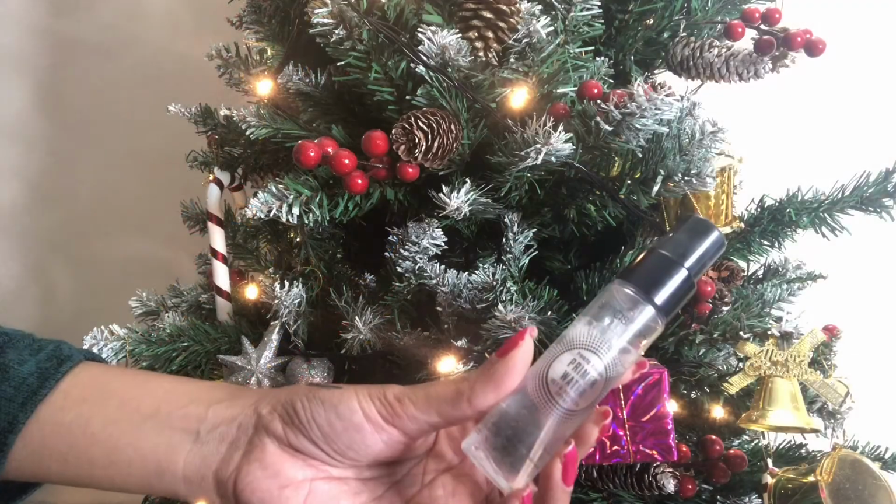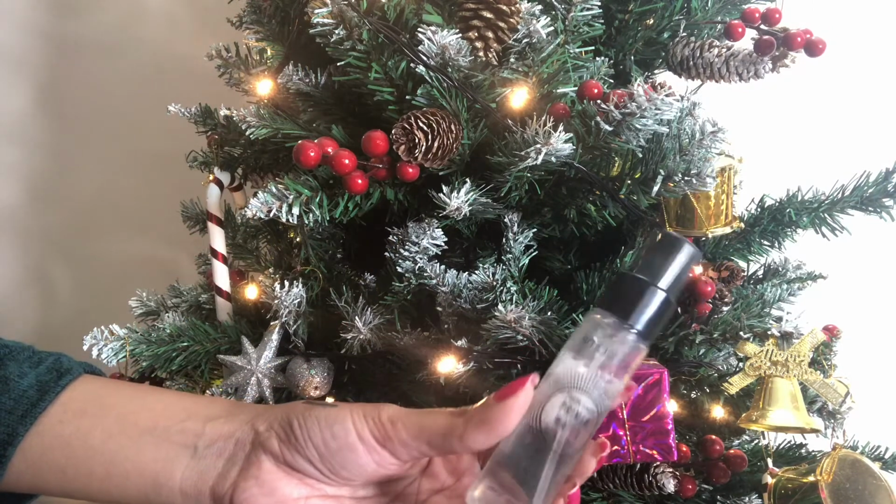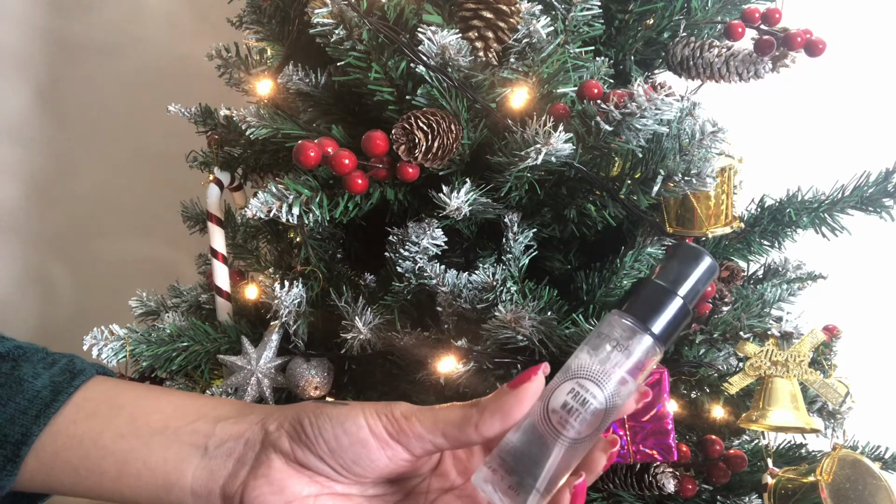Next up, I would use the setting spray from Smashbox. I totally love it. I'm just going to take a real quick shower in it. This is to make sure that all the powders, the concealer, and the foundation just mix in together and blend in, and they do not look patchy or cakey. This will also ensure that the makeup lasts for a long time.